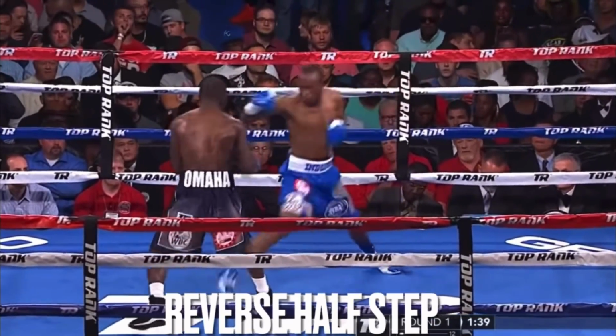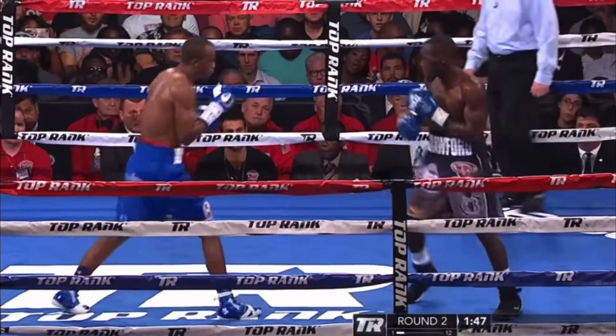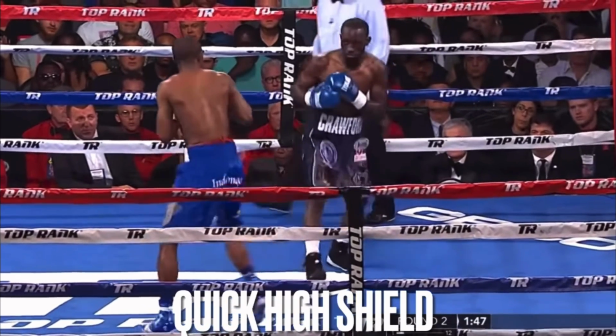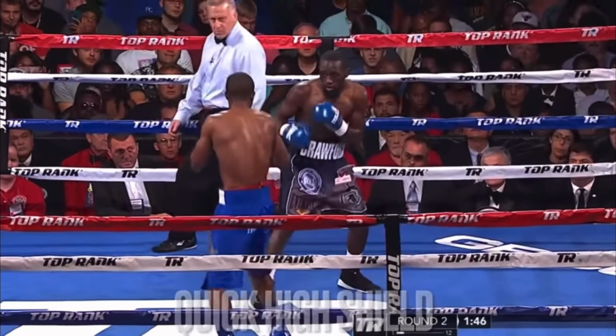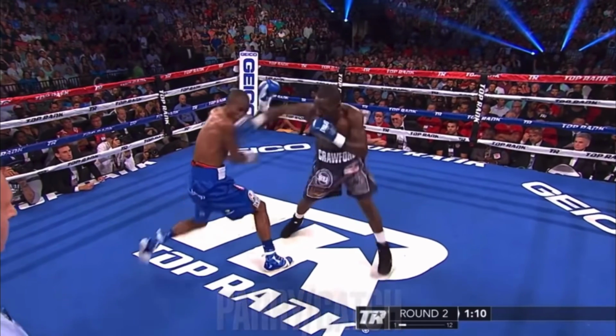Errol has thrown more jabs in fights than Crawford has thrown punches. Since we haven't seen Crawford face a dominant southpaw jab, Errol's jab is the X factor in the fight. Crawford's jab defense is going to have to be on point. He's shown different ways to deal with the southpaw jab in the past, including step backs, high shields, parrying, catching, pulls, and reverse shuffles.